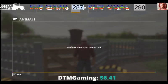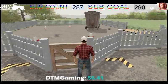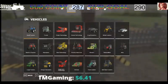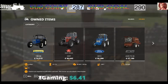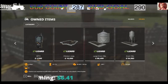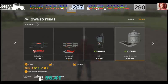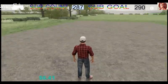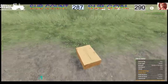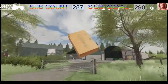Now we can sell, make sure all the chickens have gone. They have. So we can now sell the chicken pen, go into the garage, because we need to get another 10,000 for that. So that is all sold off. We have got a crate of eggs we can sell, which will give us a little bit more money as well.